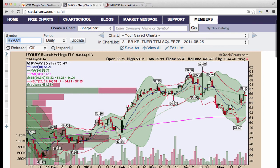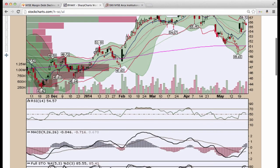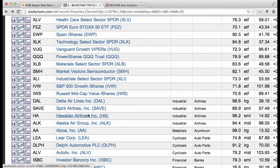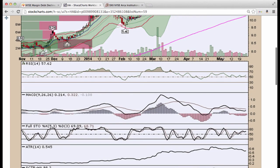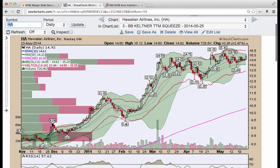Ryanair, a little bit of a choppy chart there. MACD cross. Hawaiian Airlines, we had an activist investor in this name, so watching these levels here, break above the 1541 level would be a continuation of the trend, which is up. Note the 200 period, the 50 period, and so forth.